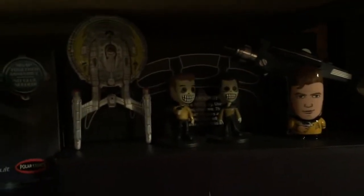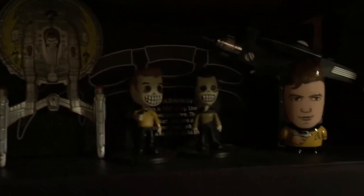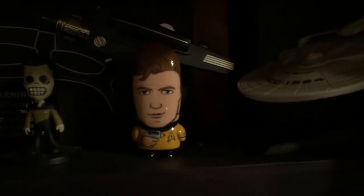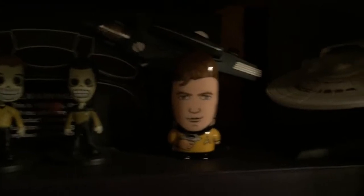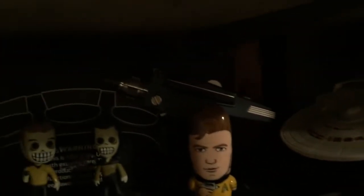Some more of those. A little Klingon letter opener box back there. Mirror Universe NX01. Some more Skeletrax. We got Little Kirk and Little Data. Kirk USB. Sorry. Hot Wheels Reliant. And the little laser pointer phaser there.